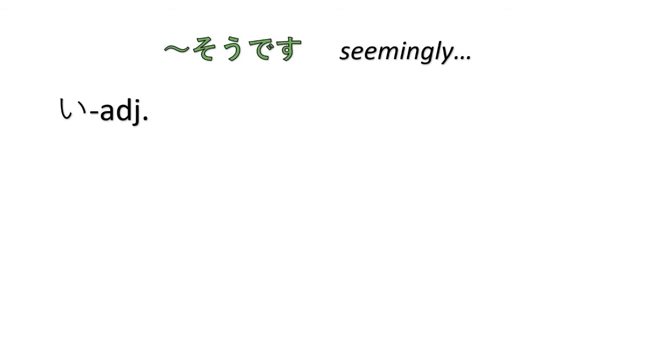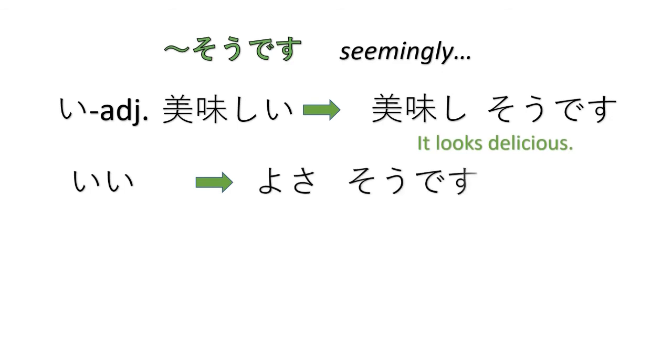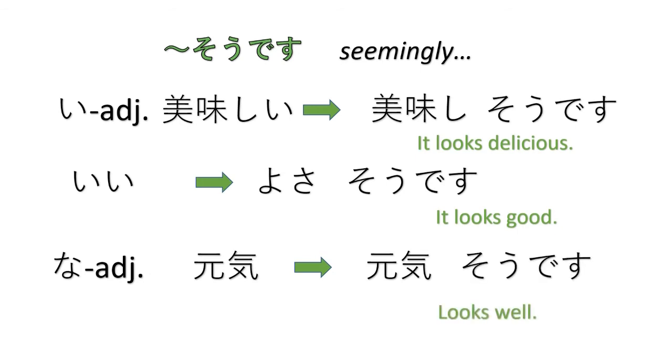All right, again, remember the i adjective. We remove the last hiragana i and add sou desu. Oishisou desu. Okay, that's the rule. For ii, we change it to yosa and then add sou desu. Yosasou desu. And for na adjective, for example, genki, we say genki sou desu. So we do not add anything in between. So that's the rule for the affirmative.